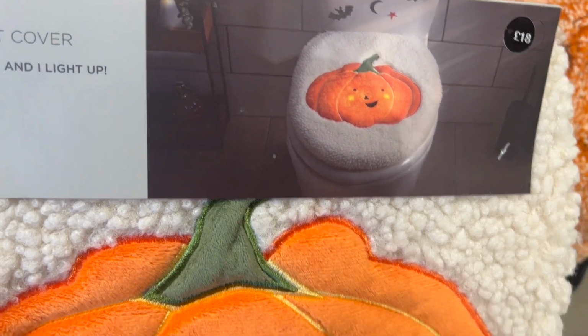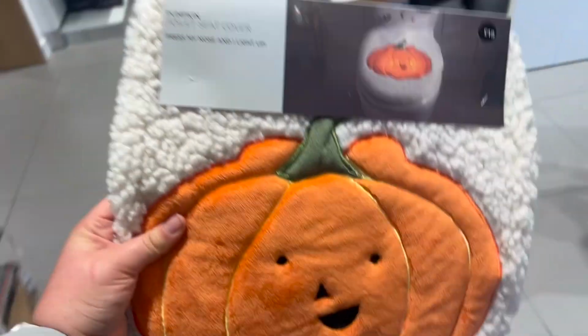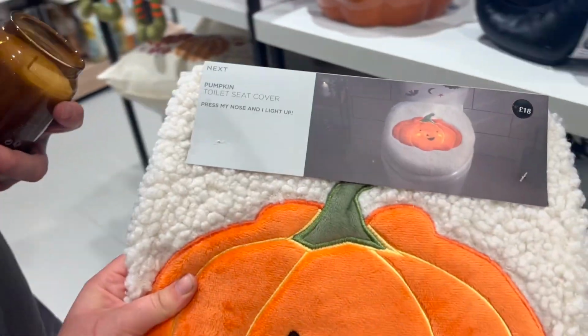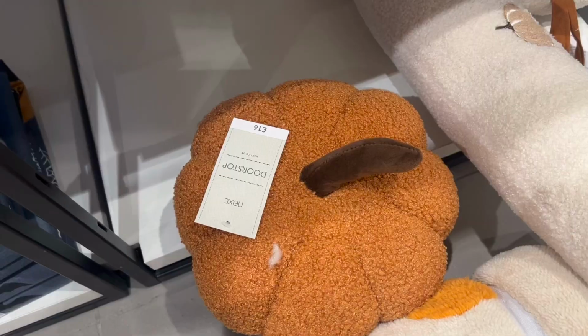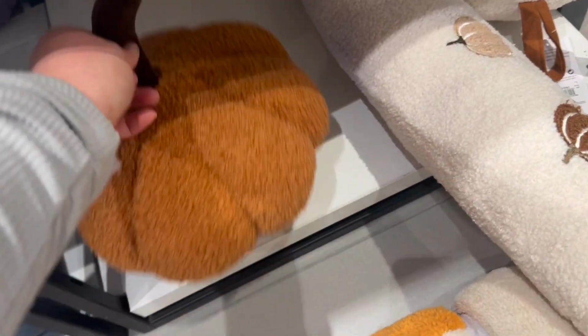Wow. Look at this toilet seat cover. Oh my god, it glows. Does it glow? Ben, does this glow? Yeah. Press my nose and I light up. Oh my gosh, look at this. It's so heavy, but it's so nice.